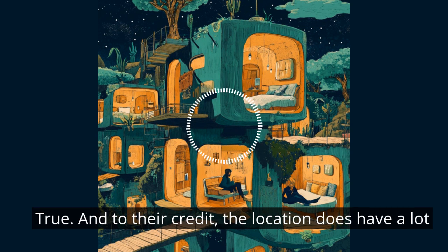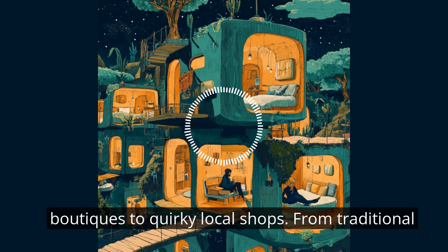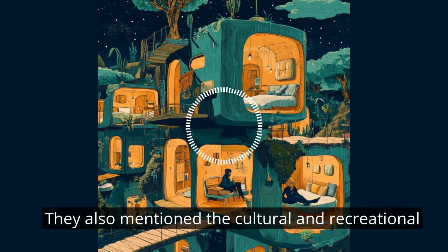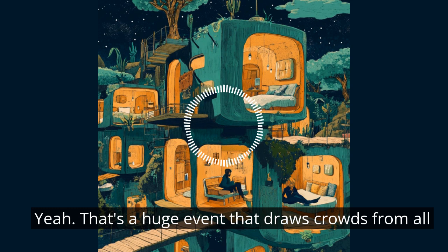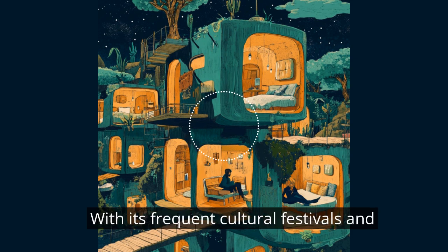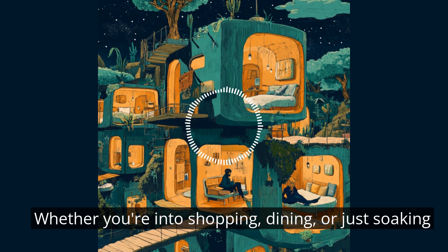True. And to their credit, the location does have a lot to offer. The abundance of shopping and dining options is undeniable. From high-end designer boutiques to quirky local shops, from traditional dim sum to Michelin-starred restaurants, Causeway Bay has something for every taste and budget. They also mentioned the cultural and recreational activities, like the annual Rugby Sevens at the nearby Hong Kong Stadium. That's a big one. That's a huge event that draws crowds from all over the world. And let's not forget the vibrant street scene with its frequent cultural festivals and performances. There's always something happening in Causeway Bay. It's a feast for the senses, whether you're into shopping, dining, or just soaking up the atmosphere.